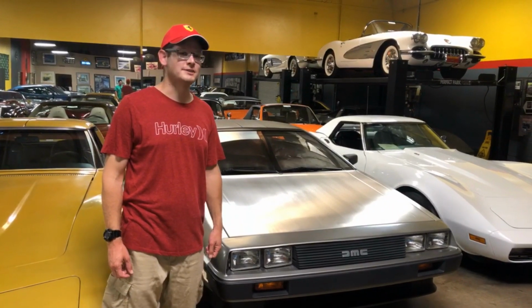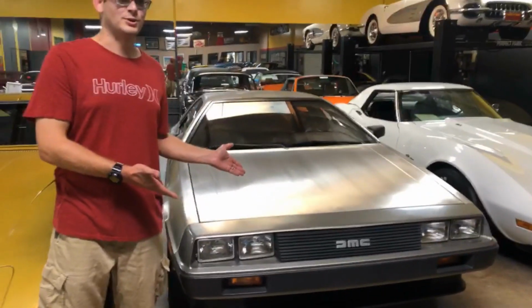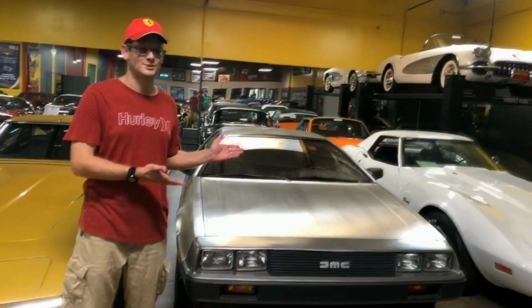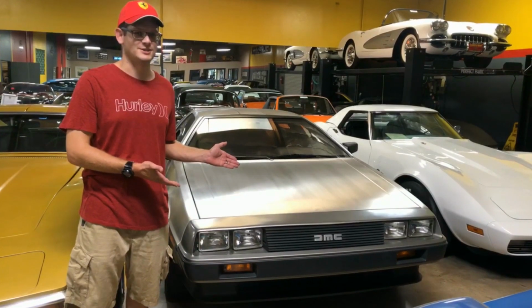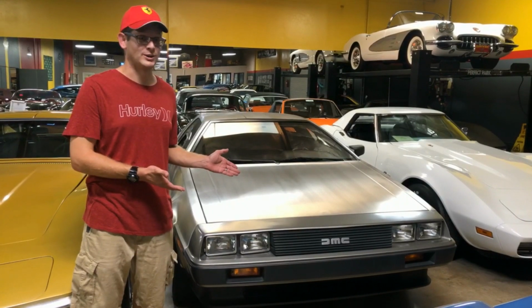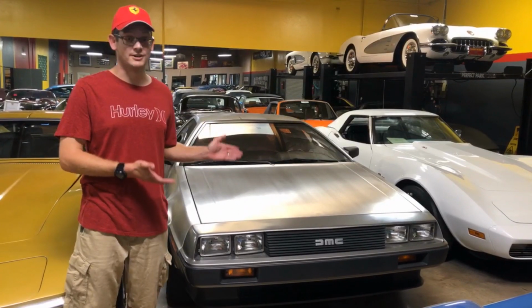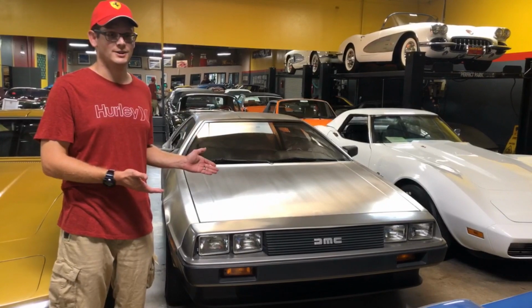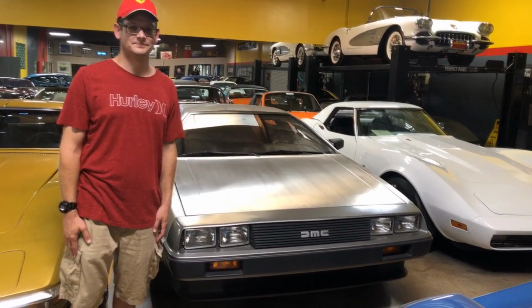Today we're at Corvette Mike's in Anaheim, California, and we're looking at this DeLorean right here. This DeLorean only has 311 miles on it, probably one of the lowest mileage original example DeLoreans left in 2019, and it's priced at $50,000, which honestly is a bargain for a DeLorean like this. It's definitely like a Concours ready car. It even has the original tires on it still. I mean, it's absolutely perfect, pristine inside and out. This is what the DeLoreans look like when they rolled off the assembly line. Let's have a look.